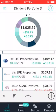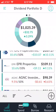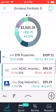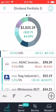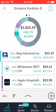So LTC Properties up 10%. I'm very surprised with them, but this looks like LTC Properties is doing very well. EPR Properties up 9%. AGNC Investment down 0.61%. I still like AGNC Investment. I think that I just like them for that dividend yield. They pay a pretty decent dividend yield. Stag Industrial up 10%. Very surprising to see there. Whitestone Real Estate Investment Trust up 9%. That's pretty good. Apple Hospitality up 6%.